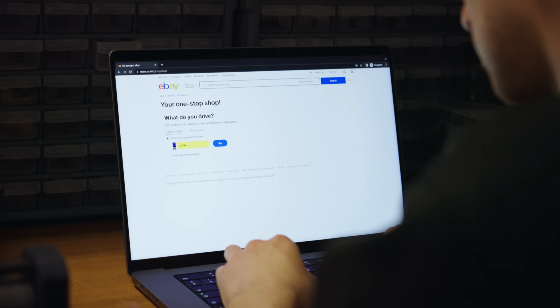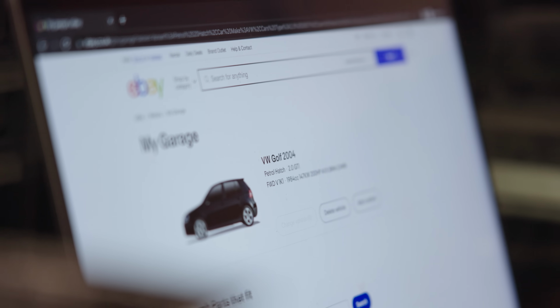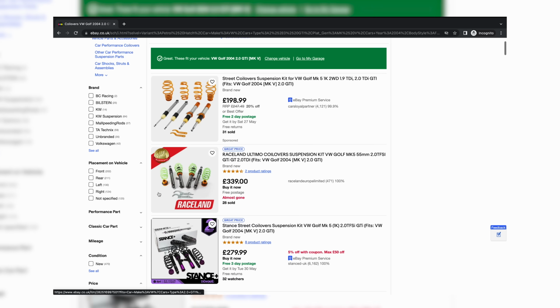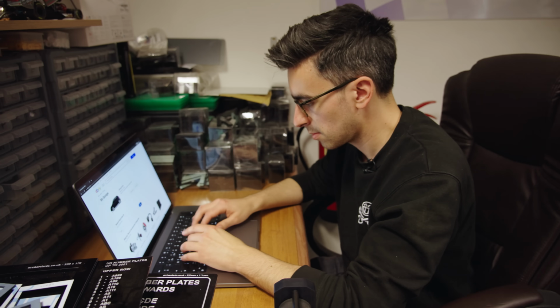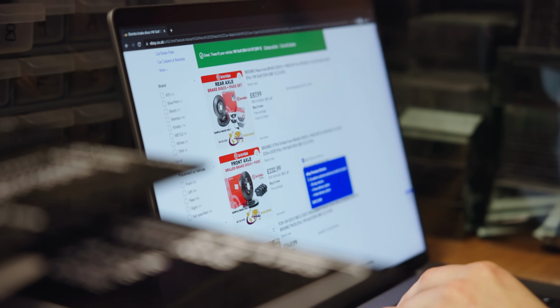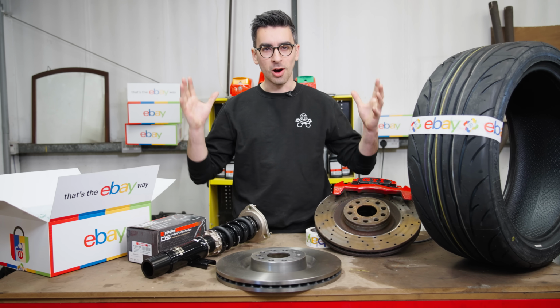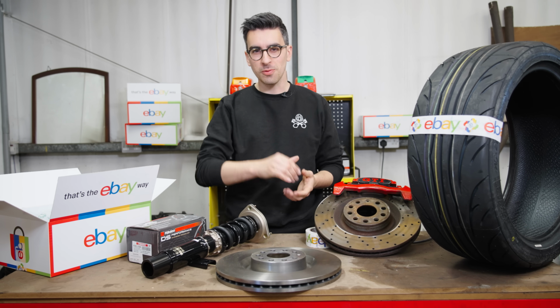Sounds good to me. Finding the right parts for our GTI is about as effortless as it gets with eBay's My Garage feature. All I have to do is plug in the number plate, search for the bits that I'm looking for, and it'll show me all the parts and accessories that are compatible with our Mk5 Golf. After scouring through the listings, I ended up with this mega haul of mods. Let me show you what I've bought.